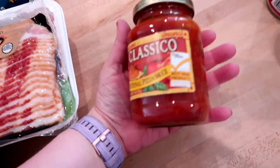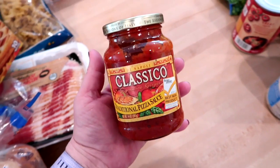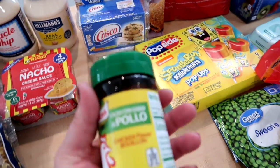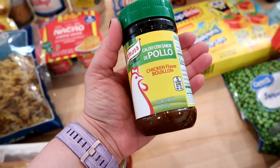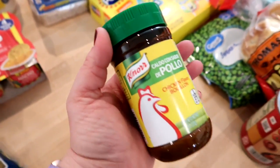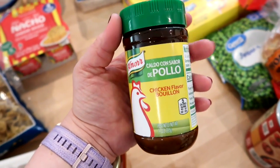For that pizza Lunchable recipe I was talking about, I went ahead and got some of this Classico pizza sauce. This is the best jarred pizza sauce that I've found in the grocery store. This is another thing I always like to keep on hand in the pantry. This is the Knorr chicken flavor bouillon. It's a powder, and you just mix it with hot water. You can make your own chicken broth. I always keep this on hand because that way, if I ever need chicken broth for a recipe, I can just use that.